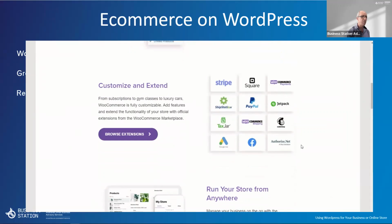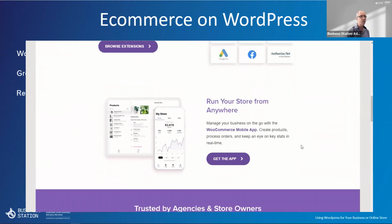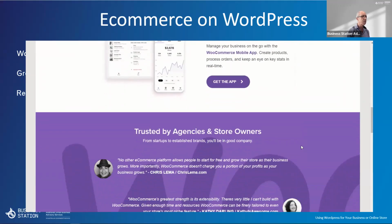Different payment options. So whether it's Square, or WooCommerce has their own WooCommerce Payments, Stripe, PayPal, all sorts of different integrations.